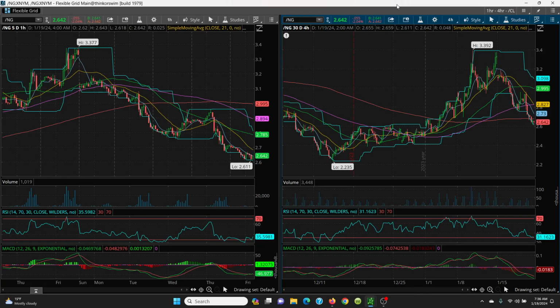Now, you have to always watch the weather. It looks like we got another big storm coming in, so that could affect natural gas. But even though they shut down the rigs in North Dakota, you didn't have the biggest draw that I was figuring they were going to have. But again, maybe some of that will be on next week's EIA report.